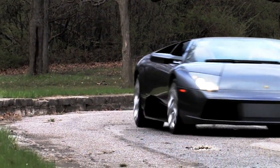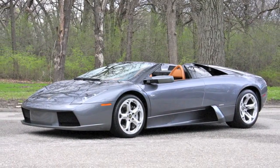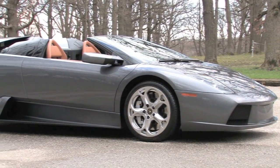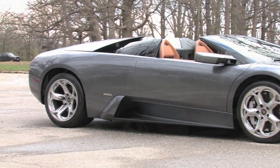It's almost shocking to see one in person. It looks like nothing else. A bit sinister at first glance, a closer look reveals careful attention to detail and design, especially for a car capable of over 200 miles per hour.